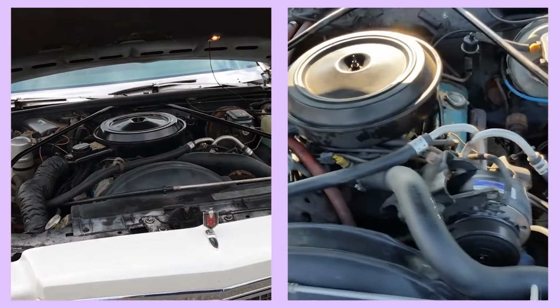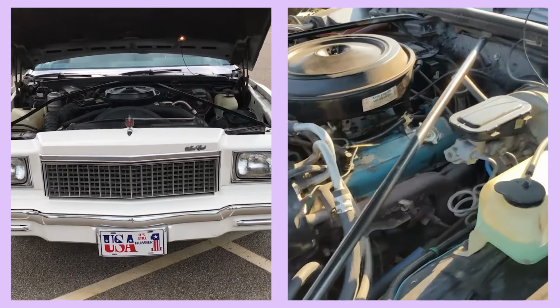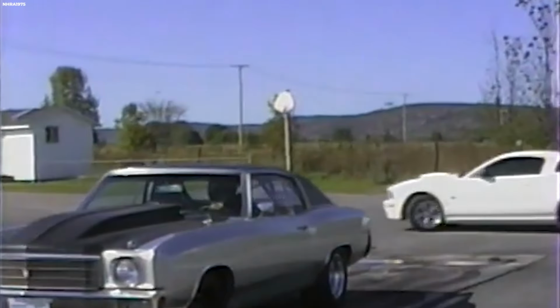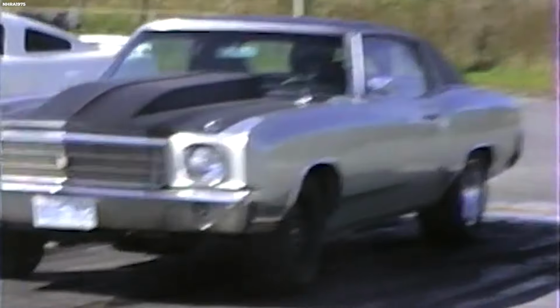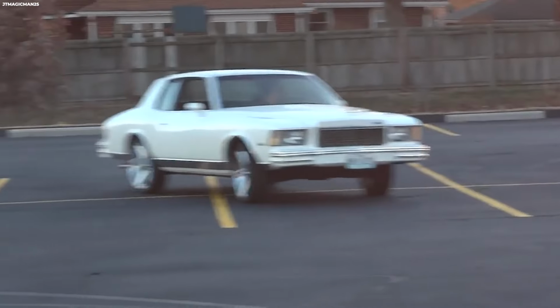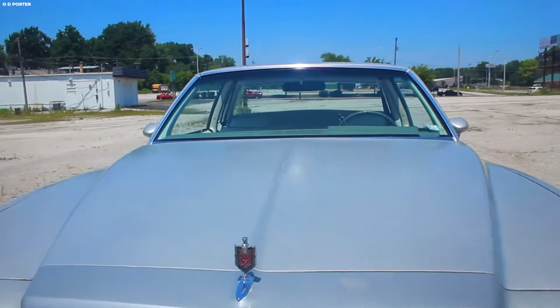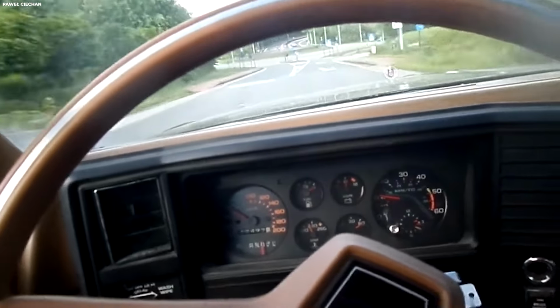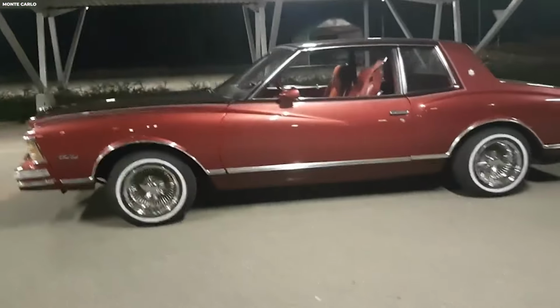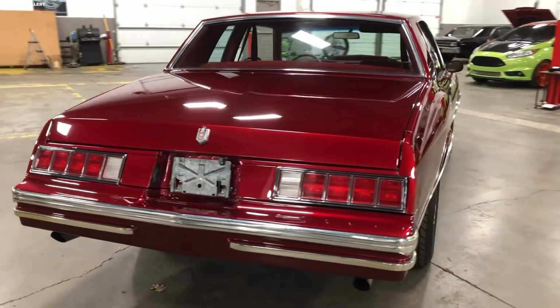ripping out the weak engines and dropping in high-powered small blocks or LS swaps to give them the bite they always should have had. The 1979 Chevrolet Monte Carlo is living proof that a car can look muscular and still be weak at its core. It's a stylish cruiser, yes, but as a muscle car, it was secretly one of the weakest of them all.